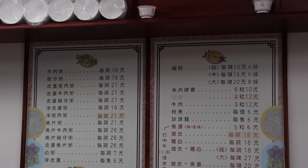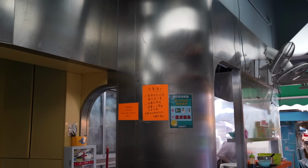In addition to the rice rolls and the fish balls and the snacks, they also do congee. I saw a lot of people ordering congee when I was there. I was going to order it too, but we're going to be eating so much today. The next spot that we're heading to is a place that I went to 4 years ago. They do great noodles.